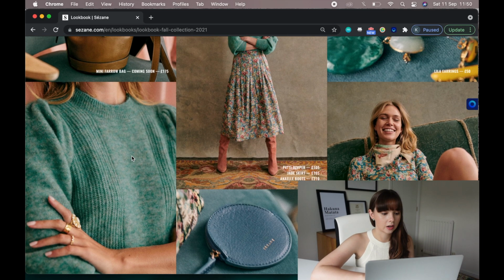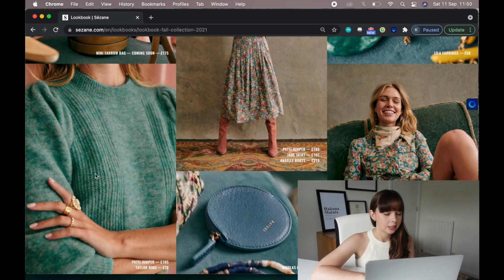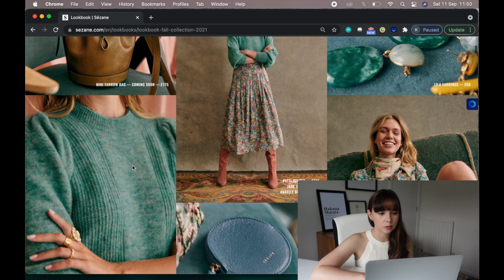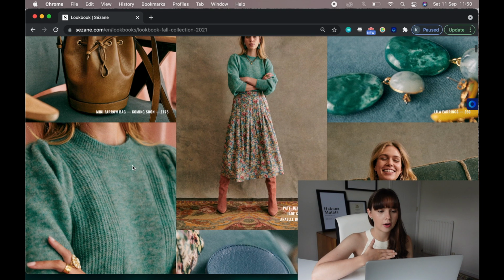So the first thing I see that I quite like is this patty jumper. I love the colour, I love the bright vivid, is it emerald? I'm not sure, but it's that jewel tone. I really like that. I like the silhouette of it as well. I like that it's quite a high neck. I love a high neck.